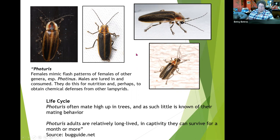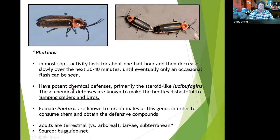There's not a lot known about their mating behavior because they grow up in trees, high trees, but I do get them at the lights. And this is the poor one that gets lured in by the female of the Futurus, but this is Photinus. They're mating, another one. So again, lightning bugs don't necessarily flash all night long. Different species will come out at different times to flash.